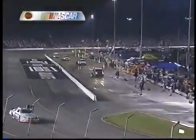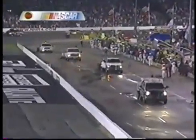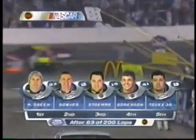While we wait for the restart, let's take a break from Indianapolis Raceway Park. The NASCAR Busch Series on TNT. Mark Green leading Clint Boyer as we look forward to the restart.